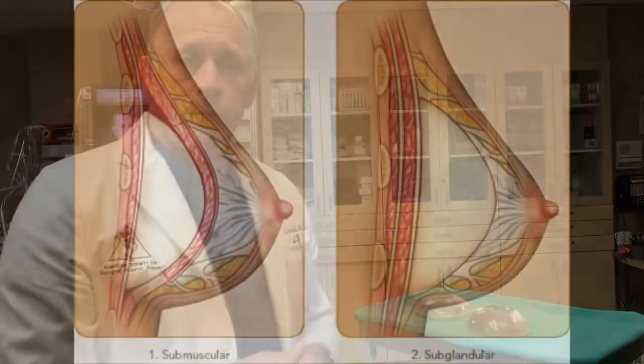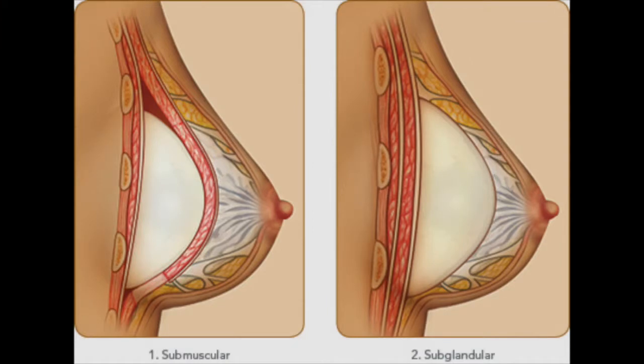The other consideration is where to place the implant, either above or below the chest muscle. The amount and quality of tissue together with the amount of droopiness will help you and your surgeon determine the best location. It's also important to understand that these are not lifetime devices and that over the course of time you will likely need to have additional surgery. The most common reasons for revision are for capsular contracture or hardening of the breast, malposition, and progressive droopiness of the breast.